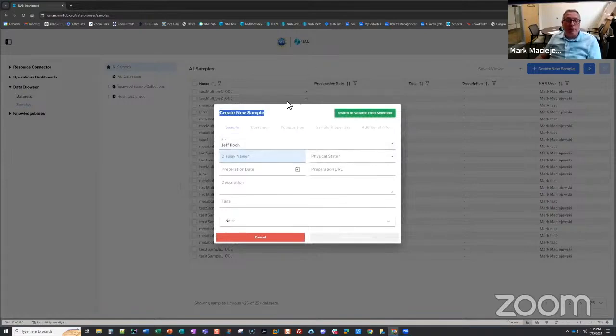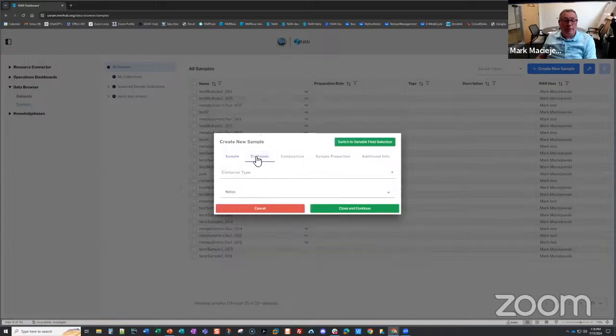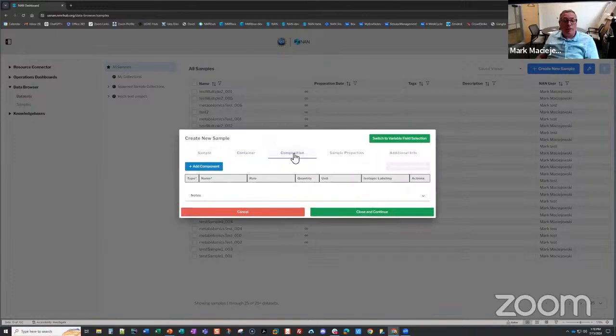So when you create a sample, you're going to get a form here, and you're going to have these headings across the top: the sample information, container, composition, properties, and additional information. So the PI is selected for you automatically. If you have multiple PIs, you can change the PI. The display name, you just have to give it a display name. You have to select whether it's solution or solid. A lot of the information here is not required. You can put things like dates, URLs, description, tags, and whatnot. You can come over and you could choose information about the container. I'm actually going to come back to container in just a moment, but you can also do composition.